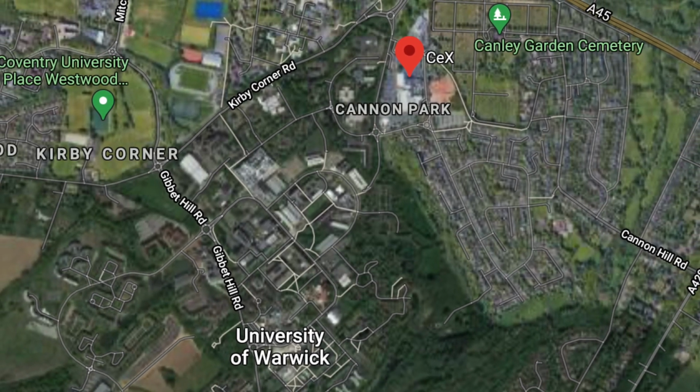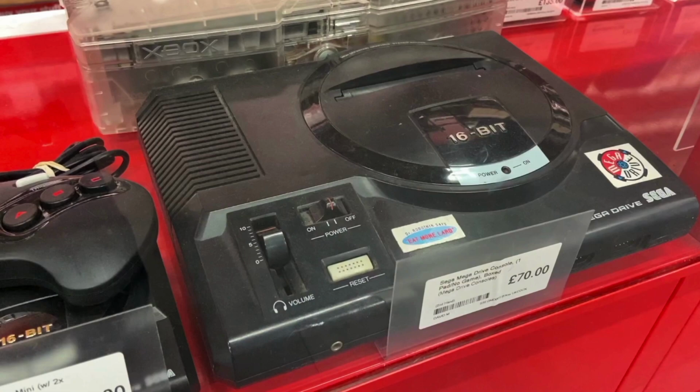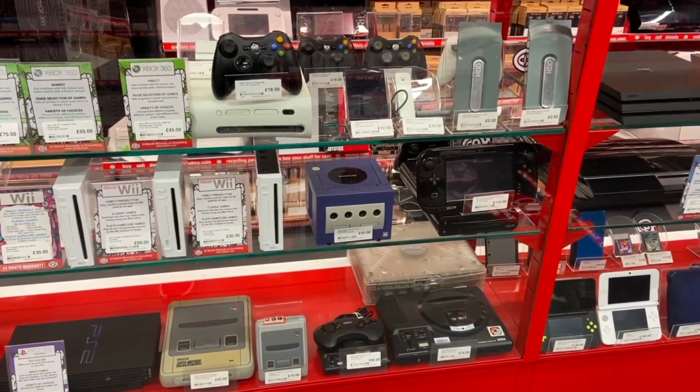Nestled in the center of England is a great CEX that has some amazing consoles that I want you to check out. Stay tuned and we're going to see some great games.